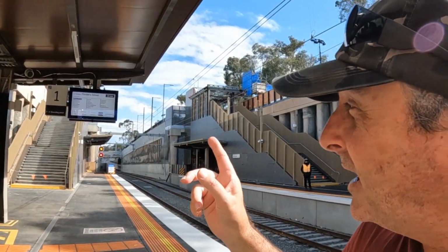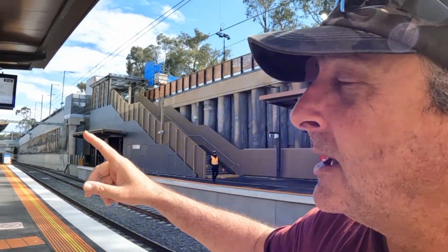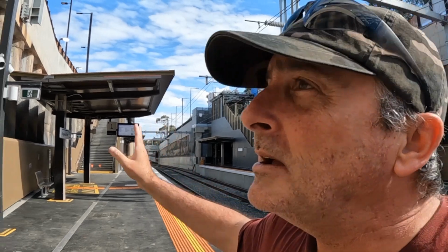I've seen in other people's videos those stairs, and I was a bit like, oh, they look a bit steep. And now looking at them, actually both of them are quite steep. So I'm a little bit surprised about that. I know the station's not actually finished per se, but as I said, the steps are fairly long.